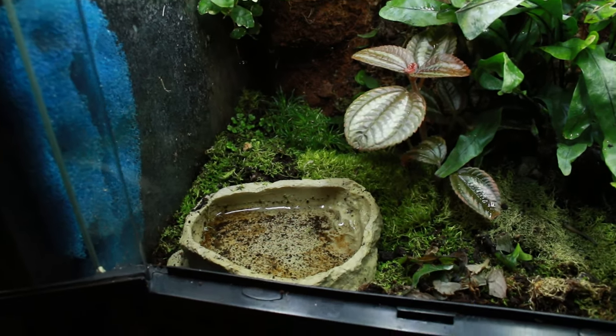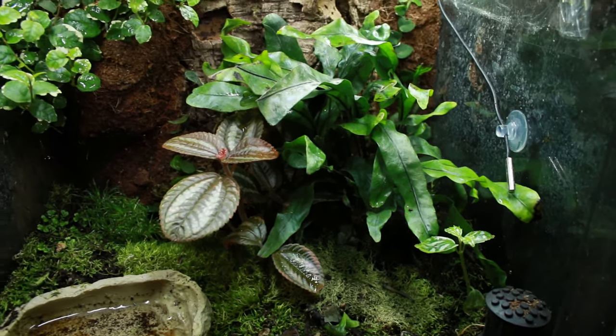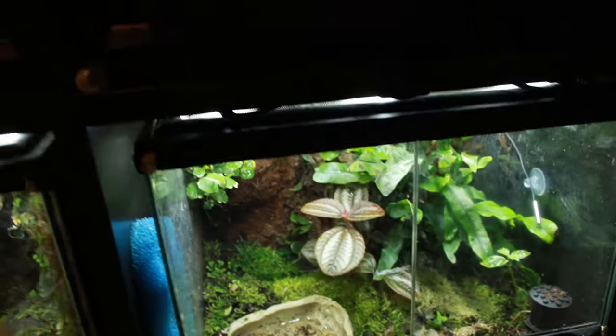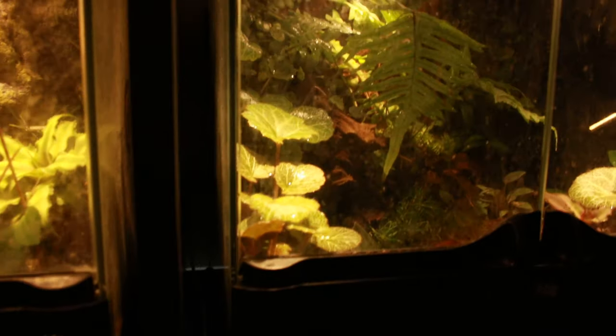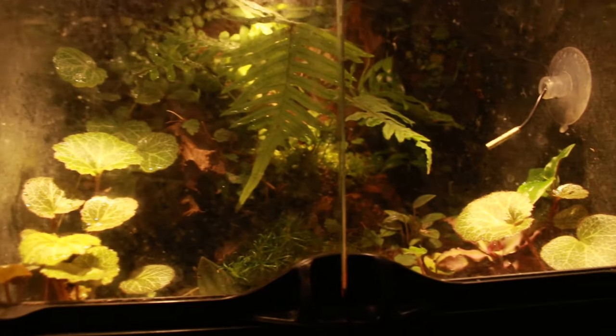This terrarium is pretty minimalistic, just to make sure that they haven't got anything in the way of them burying into the substrate. In the next terrarium, straight up from those guys, I have another species of dart frog, and in here is Dendrobates leucomelus, or the bumblebee dart frog.